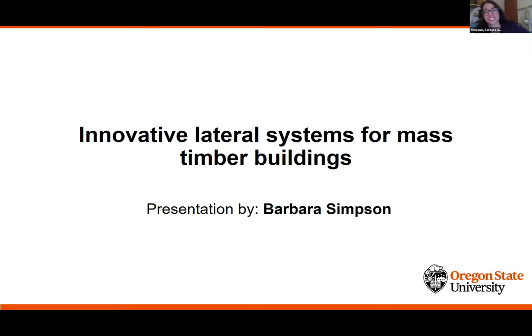So I actually got lucky that I'm going second, because a lot of the topics that I'm about to go through were explained in the previous presentation. I'm going to be talking about some innovative lateral force resisting systems that we've been thinking about testing here at OSU. This work is part of a project led by Arijit Sinha, and Andre Barbosa is also on that team. We also have several graduate students and a postdoctoral scholar who have really been involved in this work, but I will try to present it to the best of my ability.